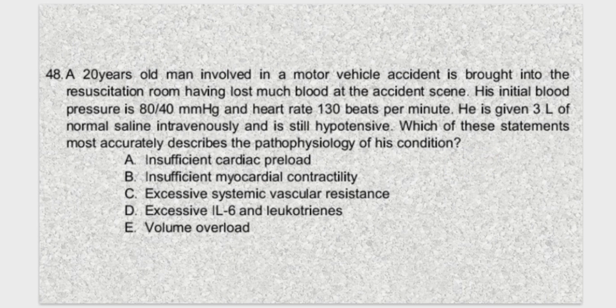Question number 48. A 20-year-old man involved in a motor vehicle accident is brought into the resuscitation room having lost much blood at the accident scene. His initial blood pressure is 80/40 mmHg, that is hypotension, and heart rate is 130 beats per minute. He is given 3 liters of normal saline intravenously and is still hypotensive. Which of these statements most accurately describes the pathophysiology of his condition? The answer is A. Insufficient cardiac preload, because there is not enough fluid in the circulation, hence there will be insufficient preload. That's why the pressure goes down, because of hypotension. But the other options are not accurate.